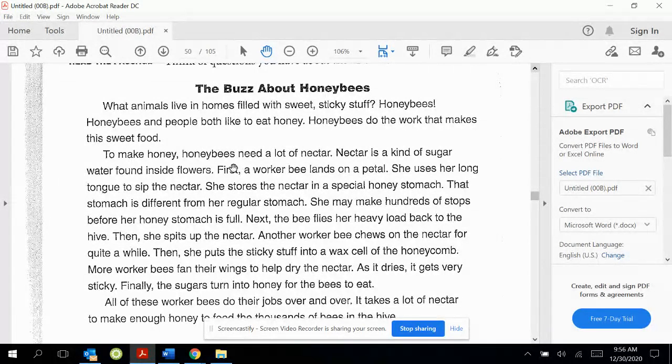Do you remember when we see words like first from the other day? We're supposed to pay special attention because when they have words like that, it's usually something important that comes after it that you want to pay attention to.